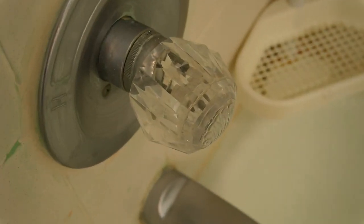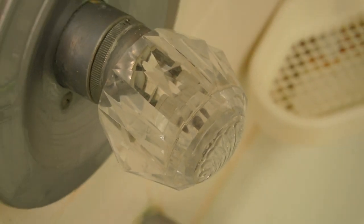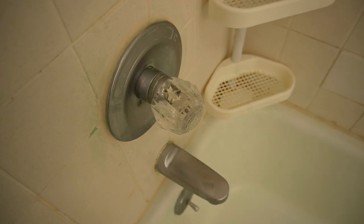Hey, what do you guys think of the new Delta faucet? It looks pretty clean, huh? All right, so the CLR did work very well on the plastic. Aluminum, not so much.